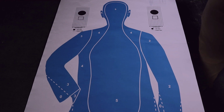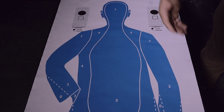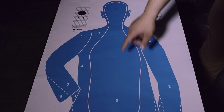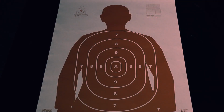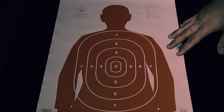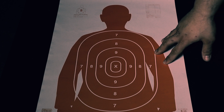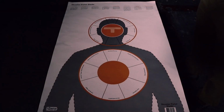This target is known as our big blue guy. It's great for an introductory target because it has such a large center mass. It originated as a target used for police officers, and all of these numbers coincide with a point system. So our big blue guy was also called the B-21. This right here is the B-34, or the little orange guy. Now, if you're doing well with the blue guy, all the way out 15, maybe 25 yards, if you want to up the level of your skill set, you can choose the little orange guy and see if you can shoot a smaller target. This is one of our more advanced targets.